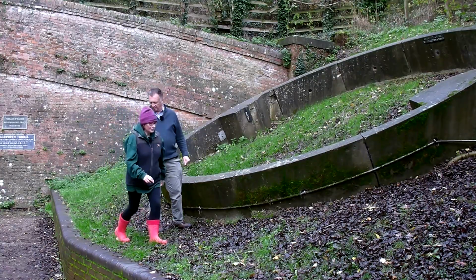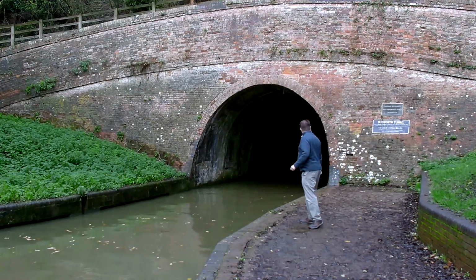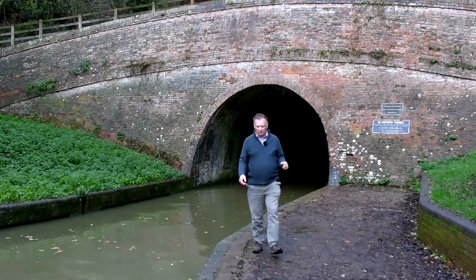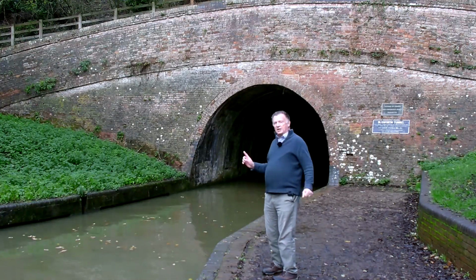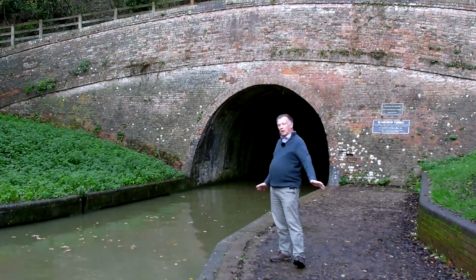Come on then. Fantastic. So this is the entrance to Blisworth Tunnel. It's 3,075 yards long. That's almost 1.75 miles. It is the longest and widest wide beam tunnel in Europe.